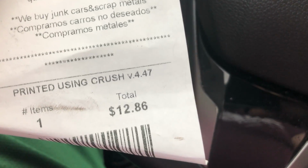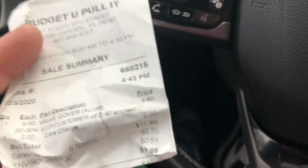Okay, so I just got back in the car. It started raining pretty hard. Got a pretty decent K-Series valve cover, which wasn't too bad. They were kind of rushing me out of there because they were closing, and I sort of feel bad. So I ended up only paying $12.86 for a K-Series valve cover, so not bad.